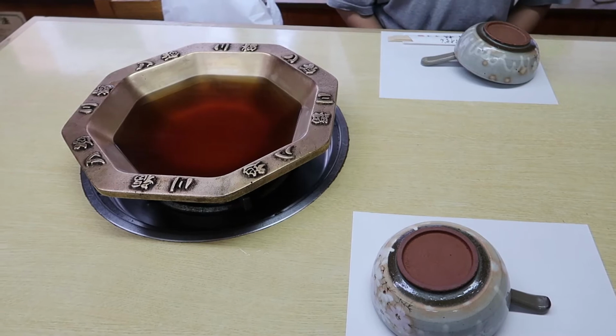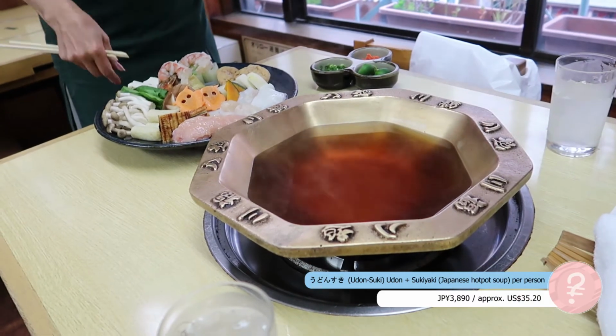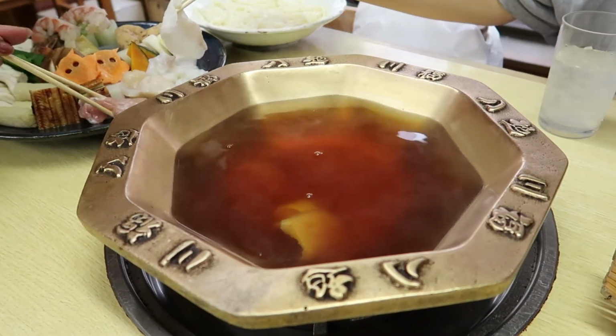Sukiyaki is a slightly higher end meal, and in this case I believe this restaurant makes their udon fresh from scratch. So one set is 3,800 or so, around that price, and you have to have a minimum order of 2 I believe, obviously 1 per person. It is quite a luxurious meal. There's a lot of things involved here. I'm honestly not sure we can eat the whole thing.